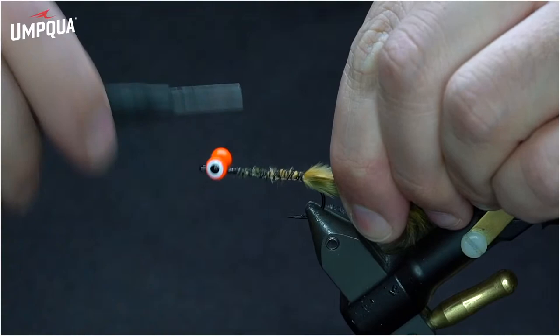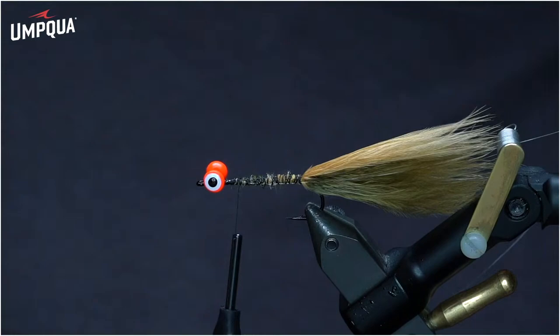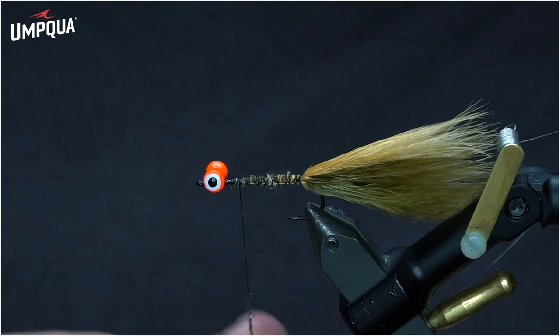Okay. Then I'll just throw that in my material clip. I'm just going to moisten those fibers a little bit to keep them out of my way. For the body, I'm going to go ahead and use some brown olive ice dub. This is one of my favorite colors of ice dub to use. It's just a super fishy color. And I'm just going to go ahead and dub that on in a kind of chunky noodle.